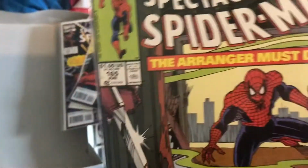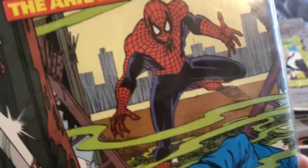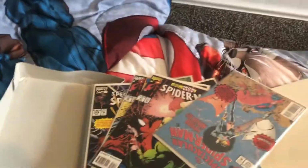Then we have Spider-Man and another comic, which is 1990 again. And then Spider-Man the Beast. So, honestly, this whole little comic portion here was kind of a side. I really do hope you guys liked those two books. I personally love the Omnibus.